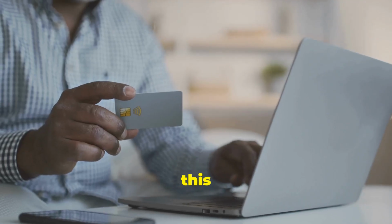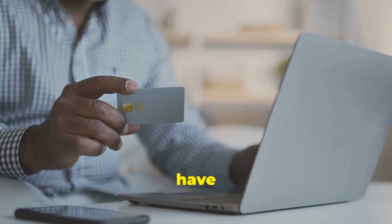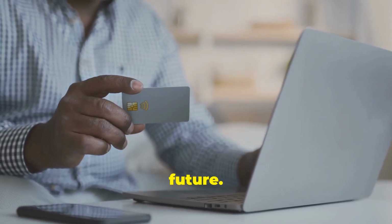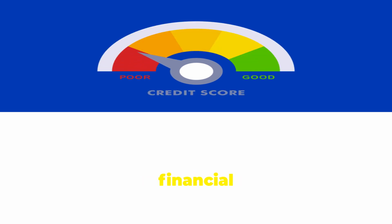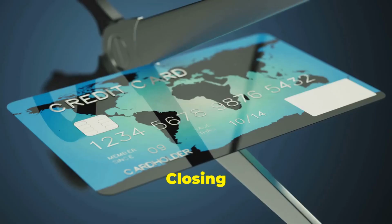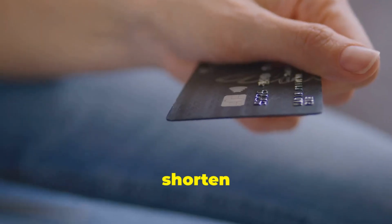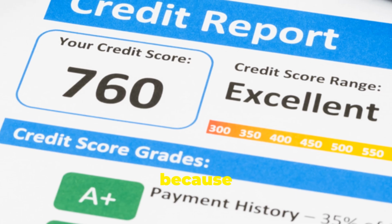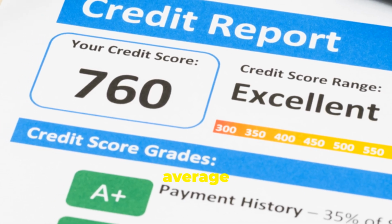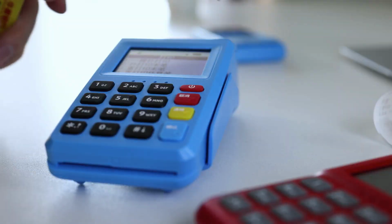Think of it like this: the longer you've been responsibly managing credit, the more confidence lenders have in your ability to handle it in the future. A long and positive credit history demonstrates stability and financial responsibility. Closing old accounts, especially if they're among your oldest, can actually shorten your credit history and potentially lower your score. This is because your credit report considers the average age of all your accounts, both open and closed.